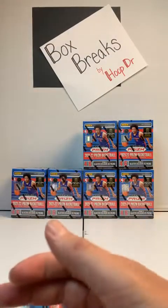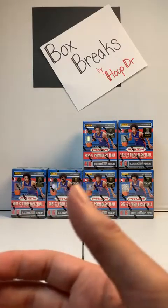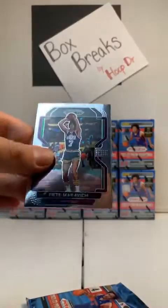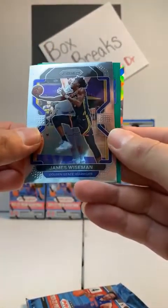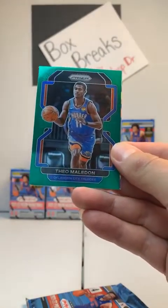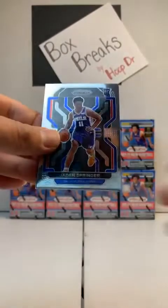So several of our cracked ice have been second-year players. At least three of them. Pete Maravich, Utah. James Wiseman to the Warriors. Green. Theo Maledon. Boy, we're getting those second-year players left and right. Cracked ice, Kevin Garnett, Timberwolves. Been a quiet second box.